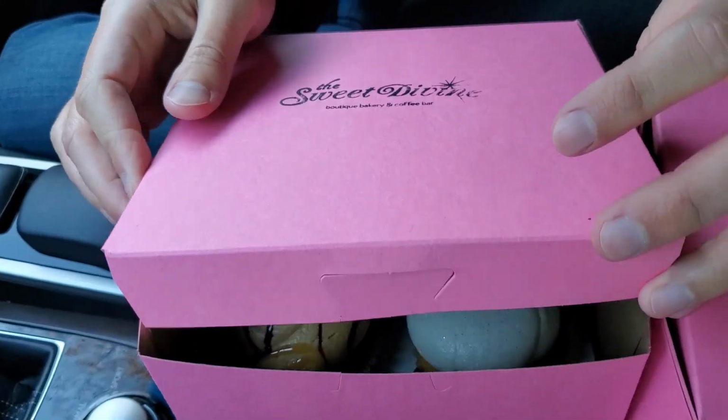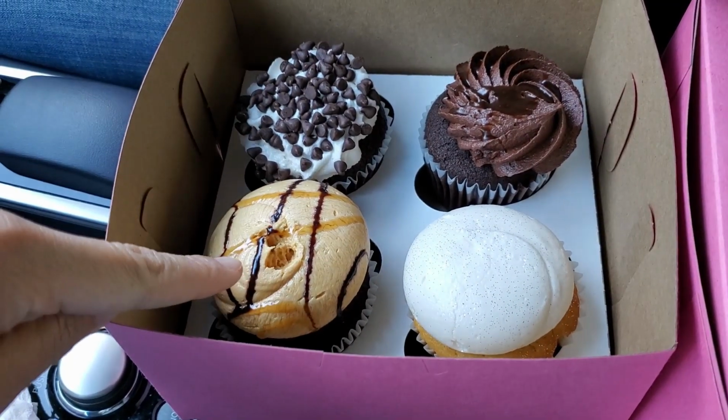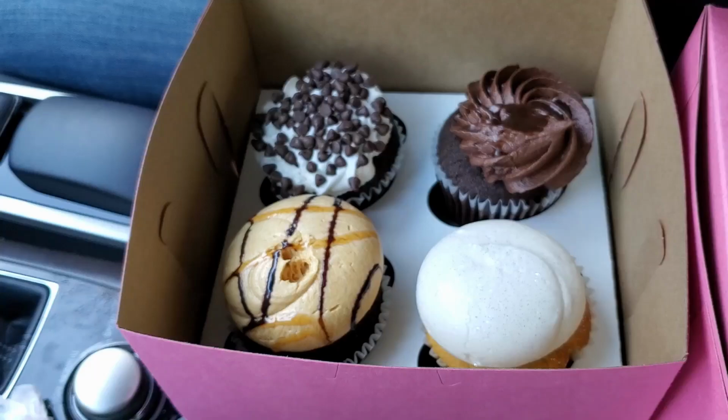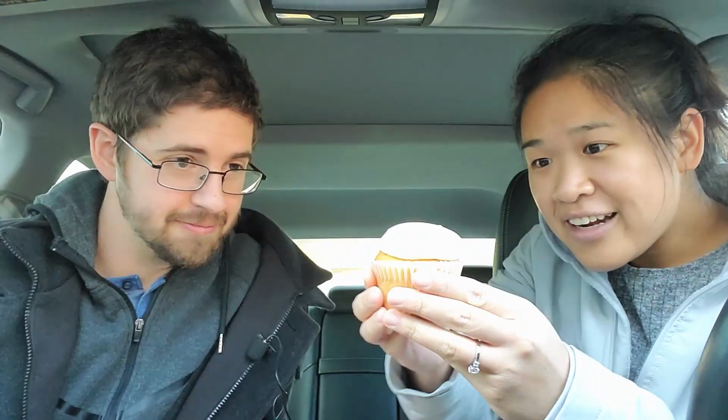Maybe. We got a free box of 4 cupcake flavors to try. And then I decided to purchase another 4. Which one would you like to start with? I'm going to start with the tasting box. Flavors that I got to taste are chocolate chip cookie dough, chocolate caramel, chocolate trio, and the blondie. I will start with the blondie. So there are edible sprinkles on here, and it looks so pretty.